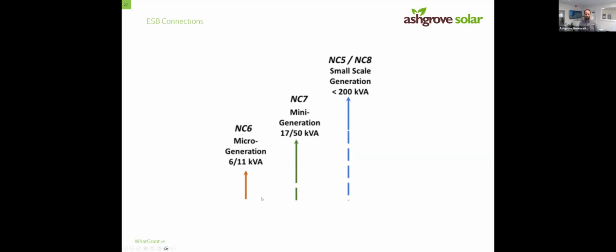So NC6 is the smallest. There's no cost with that, and it's almost taken for granted that it's approved. That's for 6 kilowatts in single phase and 11 kilowatts in 3-phase. So if you're putting on an inverter that's smaller than either of those two figures, your NC6 covers you, and it's taken for granted that you get approval for that.